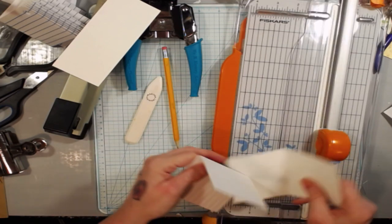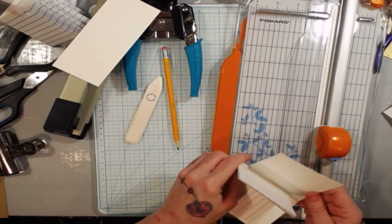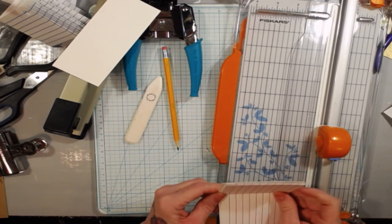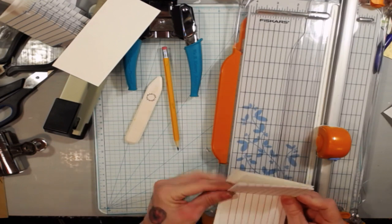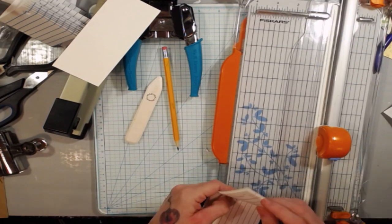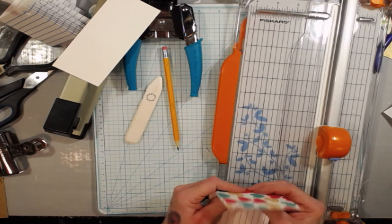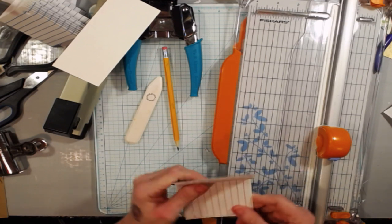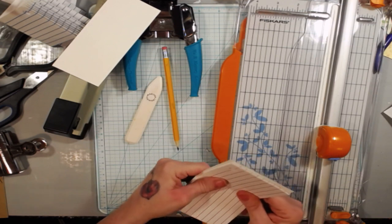See, I like to take these little books and things like this, and I'll use them in Happy Mail and give them away in Happy Mail and stuff. So if you ever have leftover paper, you can do something like that.